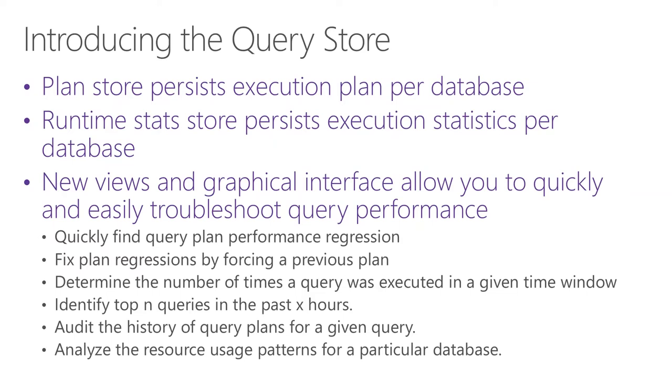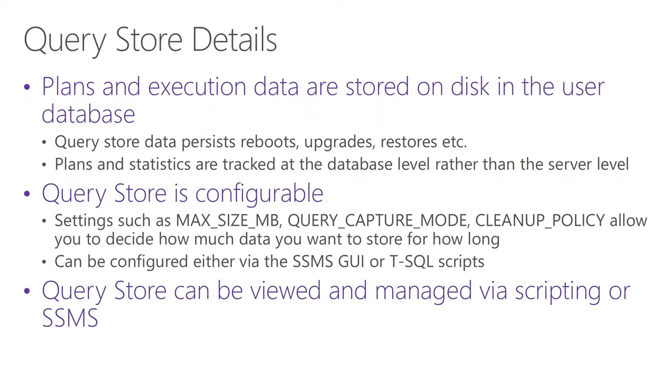Plans and execution plans are stored on disk in the user database. There is a portion of your database that will be reserved for the query store. You can flush this out at any point in time, but if you do, you'll lose that historical information. You can configure it and say this is the max amount of space I want utilized for the query store. It can also be managed via scripts or SSMS.